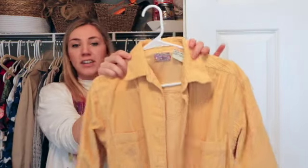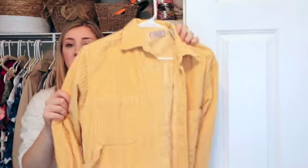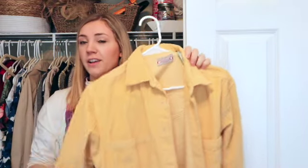But this jacket just sold. It is from At Last Jeanswear. Really good vintage condition, corduroy type material. So I've got the item, and then I have the gift that I'm gonna kind of just add in.